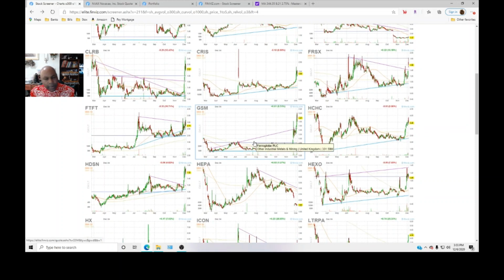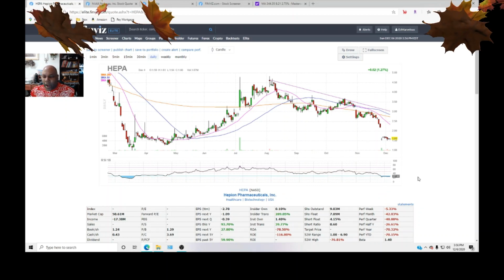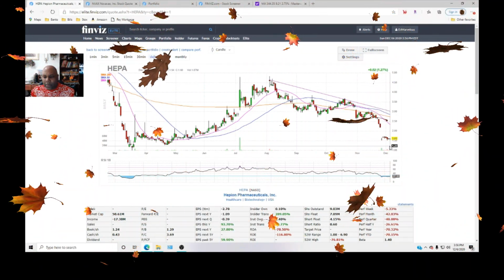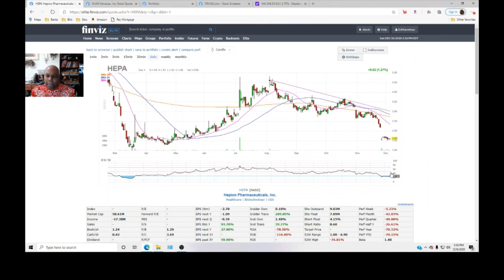I wrote a note down. There it is. Here is the company right here. Goes by the name of Hepion Pharmaceuticals Incorporated. Now on Friday, this thing traded and closed at $1.60. Same thing. What caught my eye, this is also a biotech, by the way, is the same thing that caught my eye on the previous stock. A gap down in price, immediately followed by nice volume that came in.